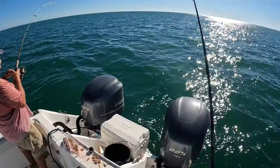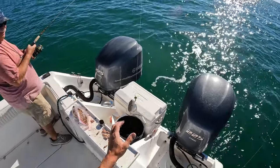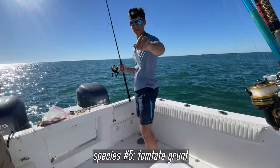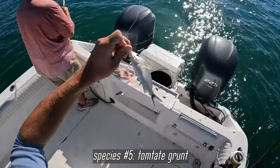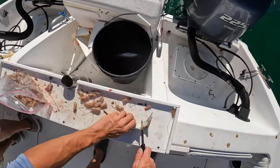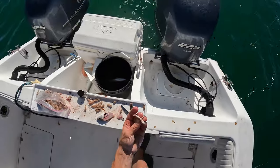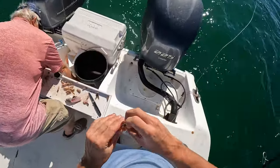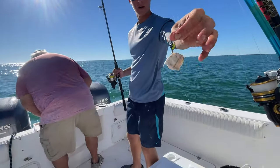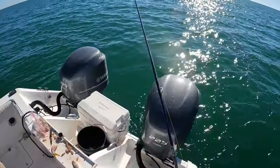Gotcha. Just gave it a little dangle. Doubled up. A little grunt. Trophy there. Look at that guy, huh? All right, we'll chunk him up though. Put out a little cut bait. All right, a little fillet there. Let's give this thing a whirl. Doesn't look pretty, but sure tastes good for some hopefully bigger fish.